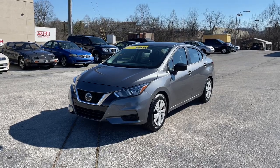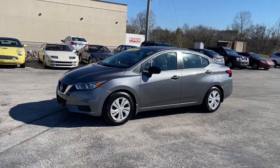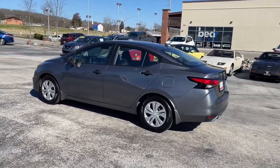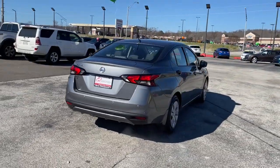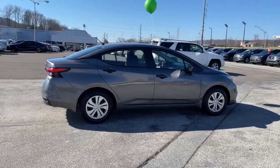You will love the features of this 2020 Nissan Versa. This vehicle still has fewer than 15,000 miles on the clock, so it won't last long. Here's a tech-savvy Nissan Versa, the sleek four-door sedan that leverages a suite of standard driver assist features and touchscreen infotainment to keep you safe and connected. All you need to do is relax and enjoy the ride.